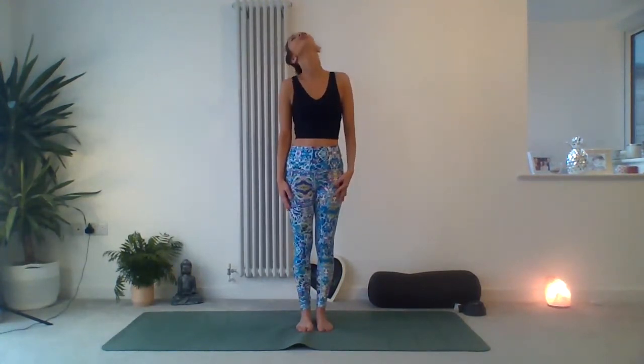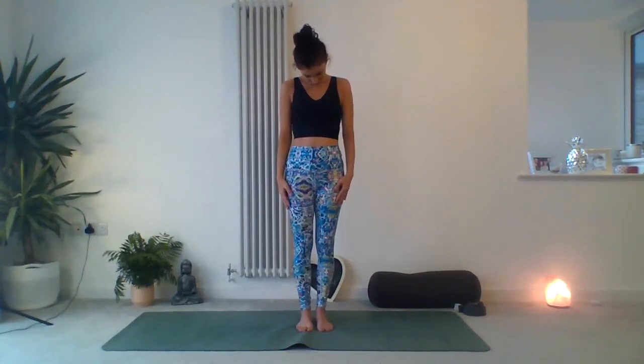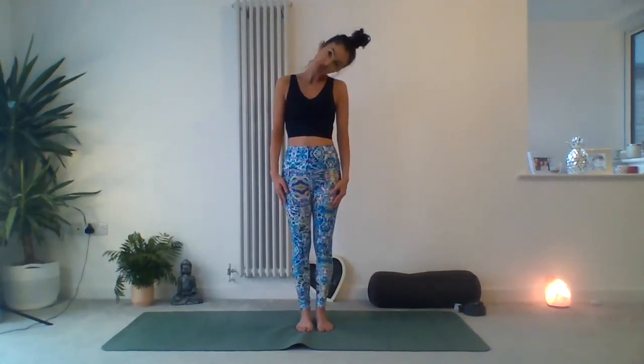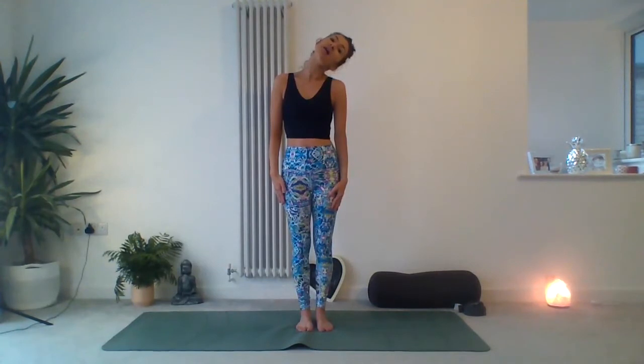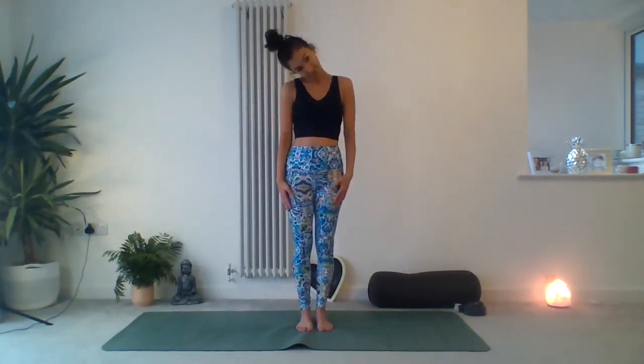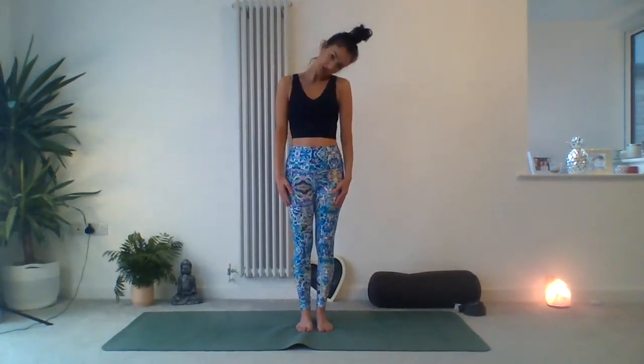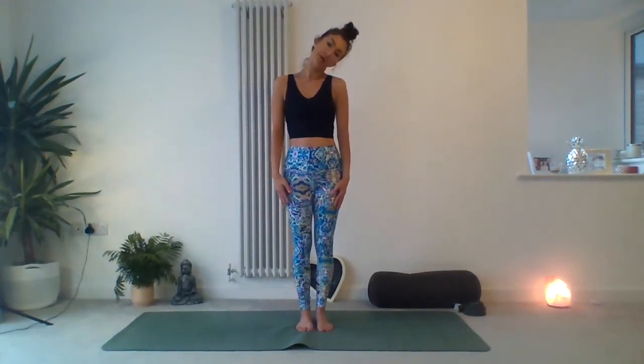And this time you've got the option to drop the head back, opening through the throat. If this does not feel right for you or does not feel good, then take the half neck rolls. You can pause for longer where you might feel that you need to. And then start to come back to a neutral position with the head.